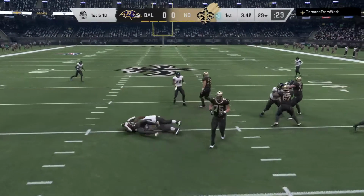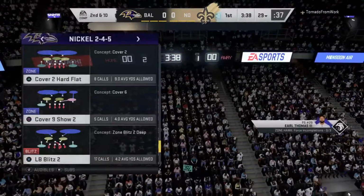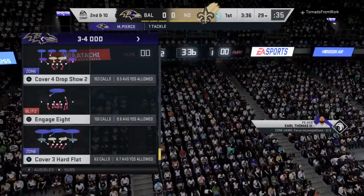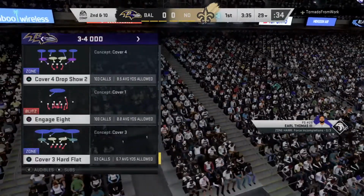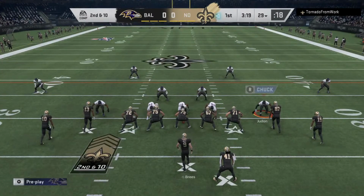They'll run it for the first time with Alvin Kamara. And the big boys up front, they're going to stop him right at the line. No gain on the play. It'll be 2nd down. Officially nothing on that last run. They'll try again 2nd and 10.